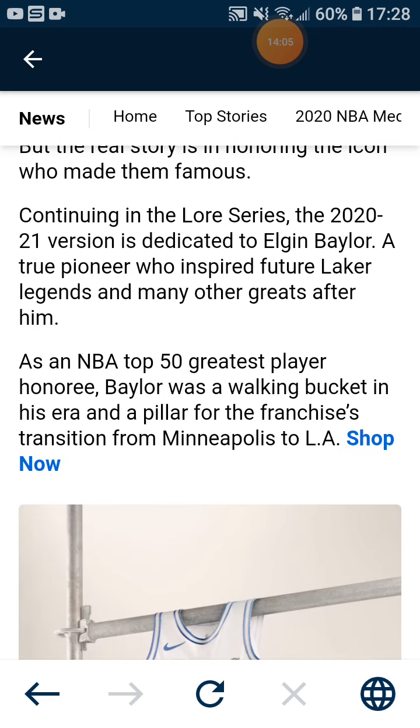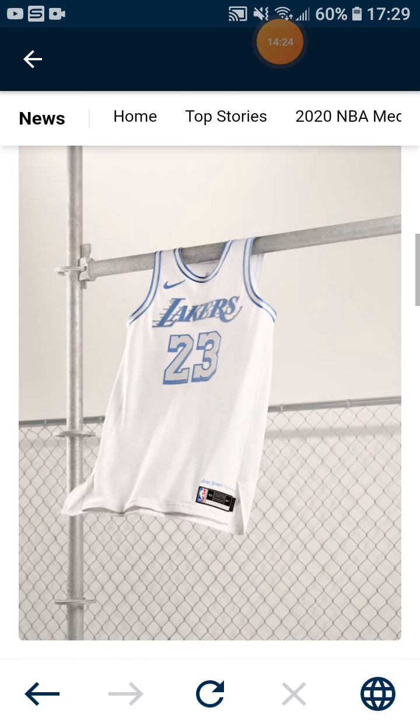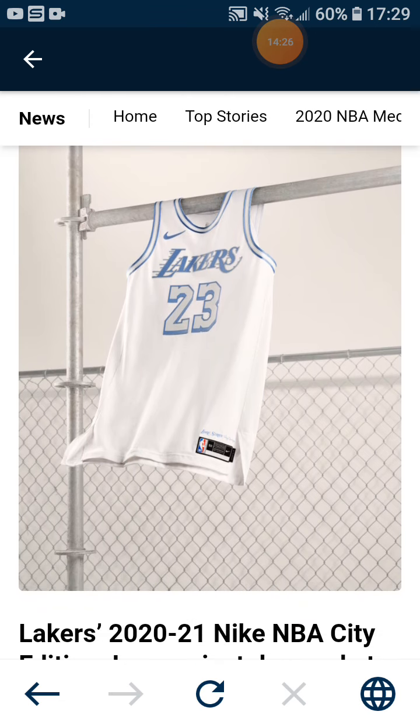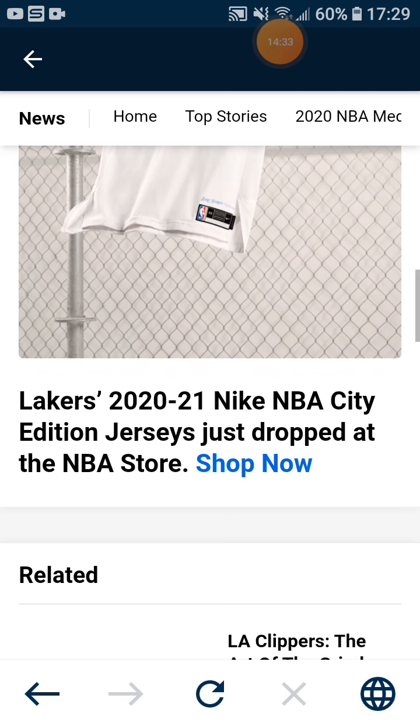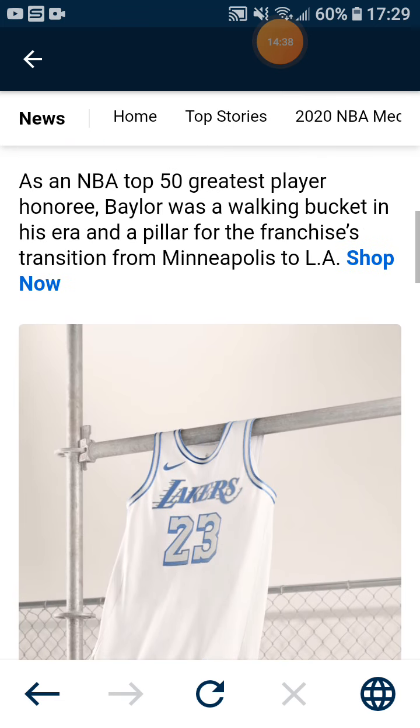As an NBA Top 50 Greatest Player honoree, Baylor was a walking bucket in his era and a pillar for the franchise's transition from Minneapolis to LA. This is a pretty cool jersey. Top 10 for sure as well. It's very cool. It's very cool.